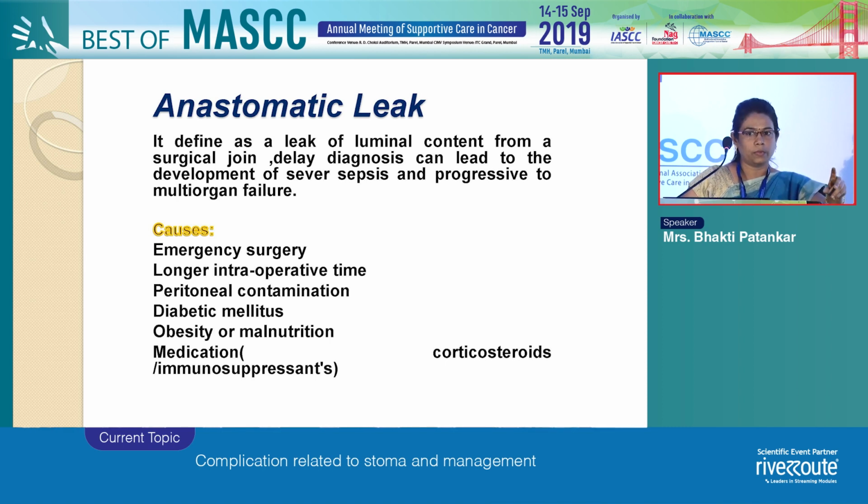In the immediate post-op days, that's why we are using a transparent bag to evaluate the stoma, which will help us to understand the actual problem.